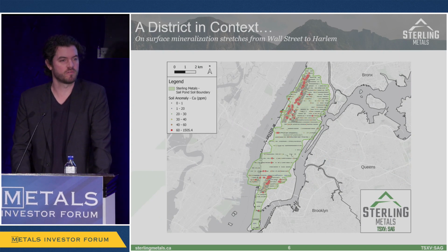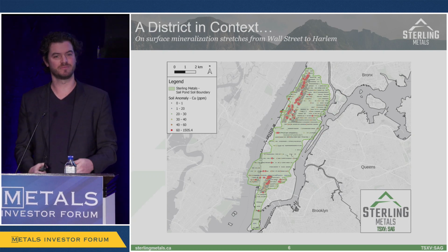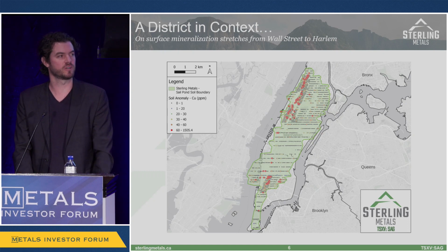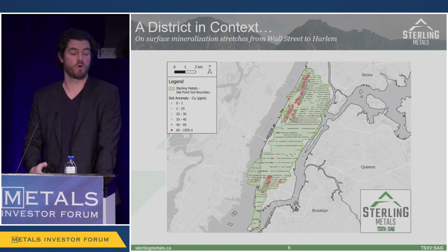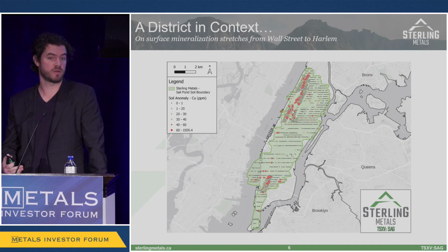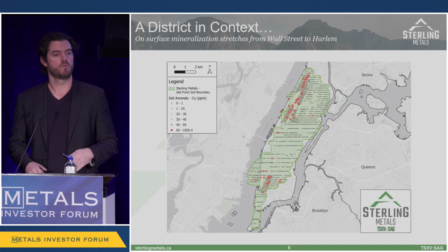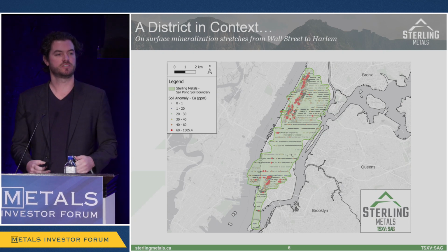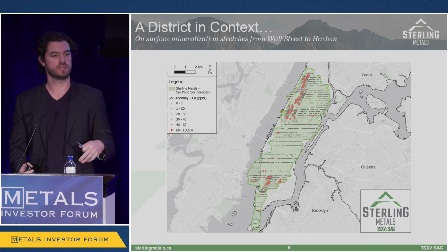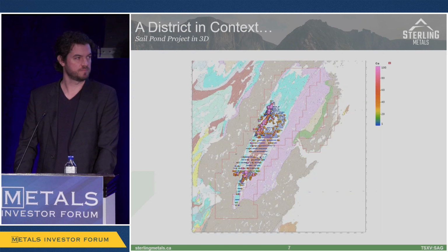To get a sense of 12 kilometers, sometimes we say these huge kilometer strike lengths and it's hard to get a real grasp of what we're looking at. So this is the island of Manhattan. The project that we have would be like finding mineralization on Wall Street and then walking up to Harlem, north of Central Park, and basically saying silver, copper, all the way up. So when you've never drilled a project before, this is a big project. To understand the context, the real aim of your first drill program is to find the system, to understand the system so that you can hit something, chase it and discover more.